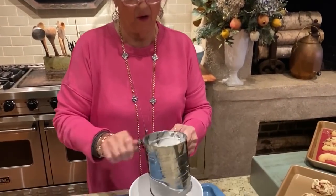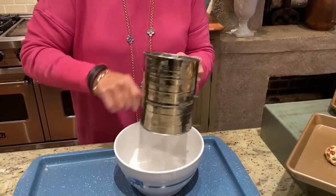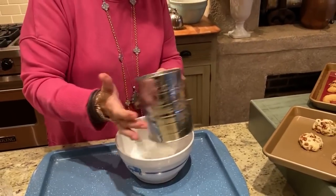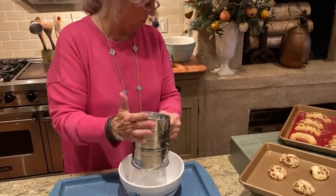Okay, these magical cookies are out of the oven, y'all. And I did wind up cooking them for 40 minutes. You want one, don't you, Maxie? You want a cookie, don't you? He said, I smell something good, Mama.